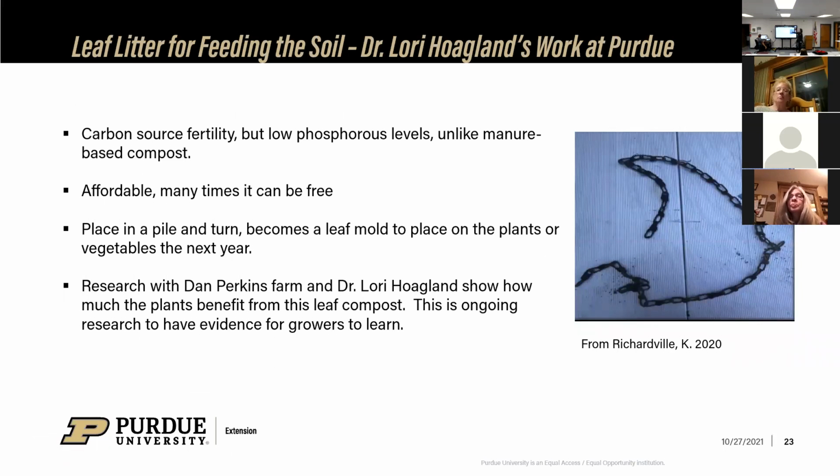So here's a really interesting talk: this is a chain that was actually found in some leaves. Have you ever seen when downtown they put all their leaves out and they come suck them up, or put them in bags? Well, there's actually research up at Purdue. This farmer, the Perkins Farm, Goodard Farm, lives on sandy soil and they're doing compost research because they need compost for their sandy soil to hold nutrients in. They were given a lot of free bags of leaves. Well, this chain was in it, and that's not a good way to get iron into your plants, is it?